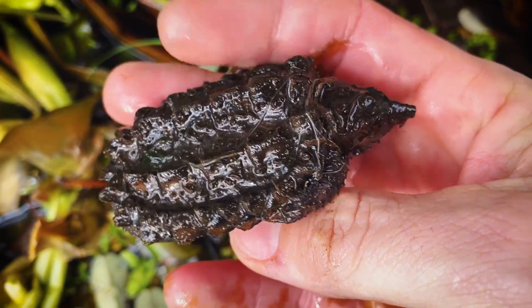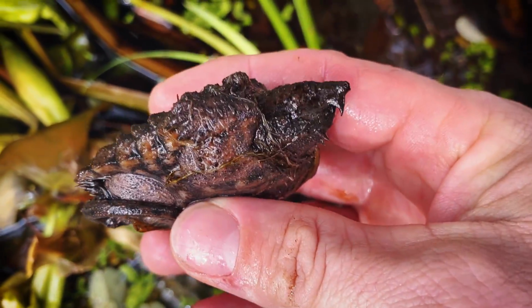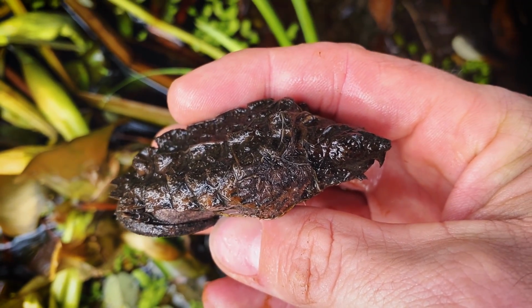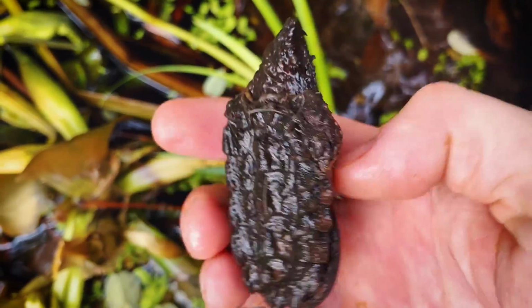But that's about what they look like in a year. And then the growth will pick up in the next 2 years. So they'll get a short little burst, and they'll get all the way up to about the size of your hand within 2 to 3 years. But the first year is really slow.